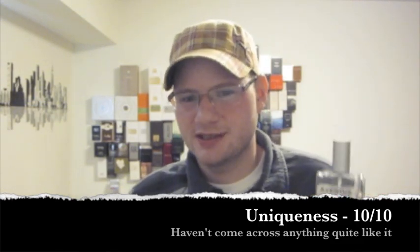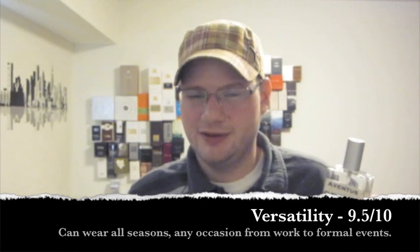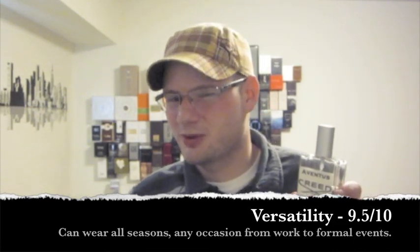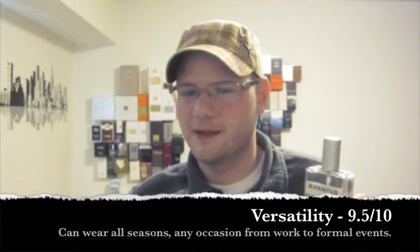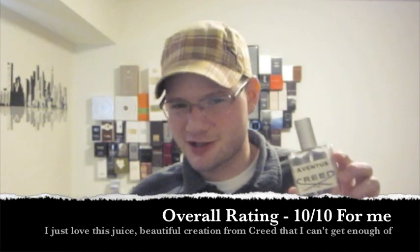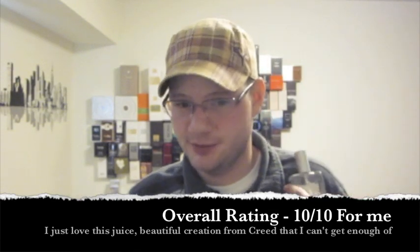As far as versatility, I'm going to give it a 9.5. I can see it being worn in all seasons. It may not do super well in really cold weather though, especially if it's windy. If I had to pick a perfect season, it would be fall, but to be honest, I'm going to be wearing it year-round. It's very classy and can work for any occasion, from work all the way up to a wedding. Overall rating, despite trying to be harsher, I'm going to give it a 10 out of 10, just for me personally.